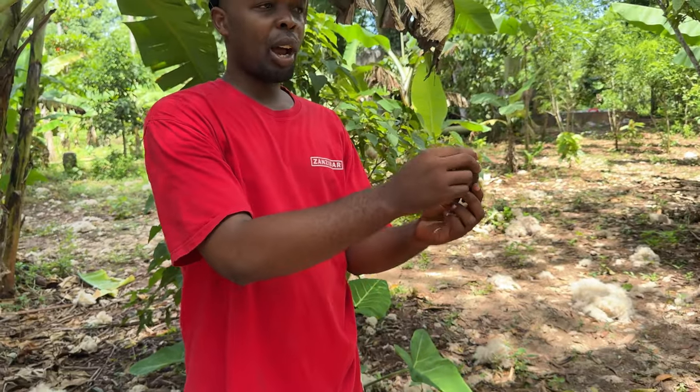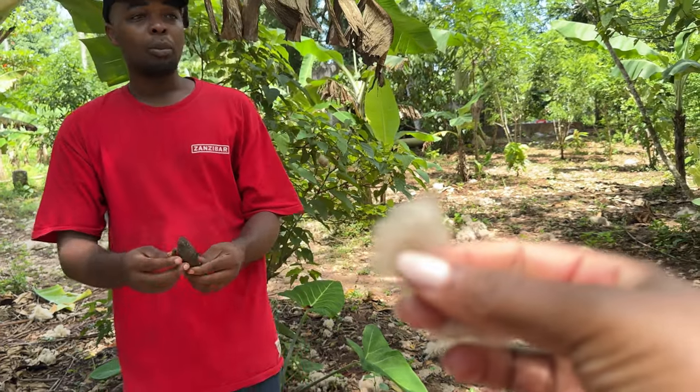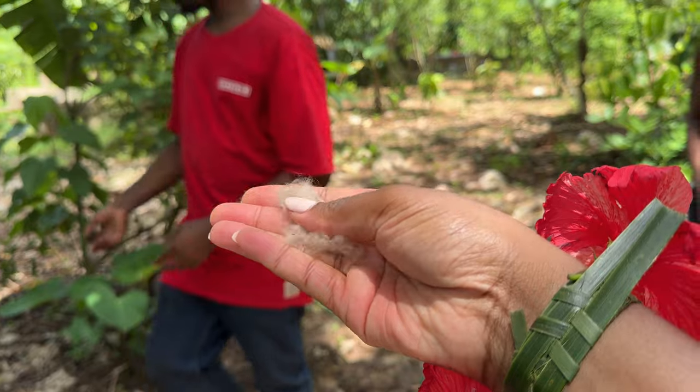The fruit will get dried and will open itself, and then we get this. We call it sufi, and we make sufi pillows and sufi mattresses. Wow. So it's a sufi.